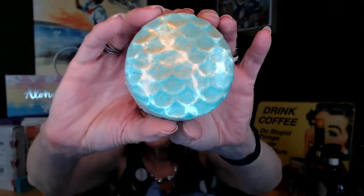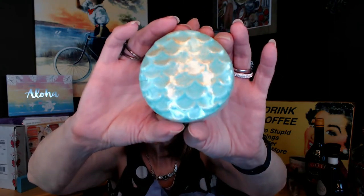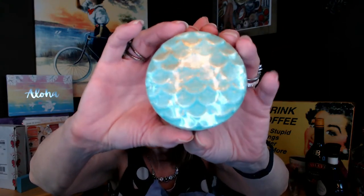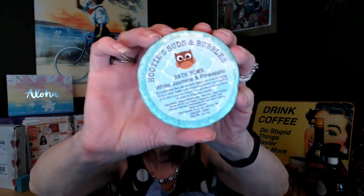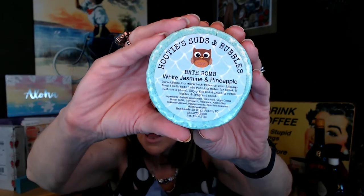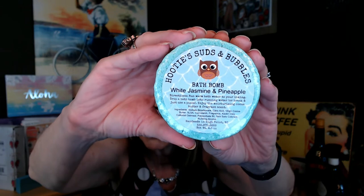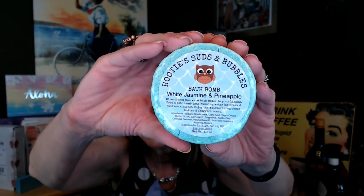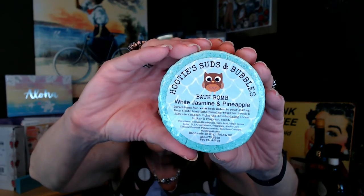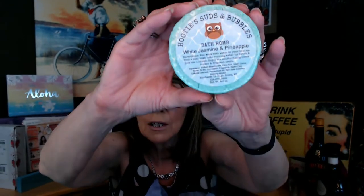And I believe this is the last item in here. So this is the Mermaid Scale Bath Bomb. So we've got a little bit of glitter. We got some scales, like a nice pretty teal. And it says these bath bombs are full of skin-loving cocoa butter that will revitalize and rejuvenate your skin with the tropical scent of white jasmine and pineapple. I love jasmine. And it's a great way to relax and take your mind to a tropical destination where mermaids love to swim.